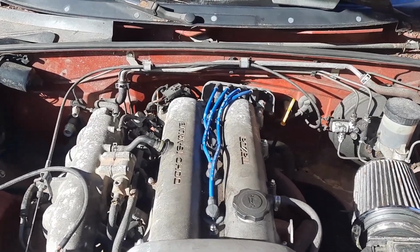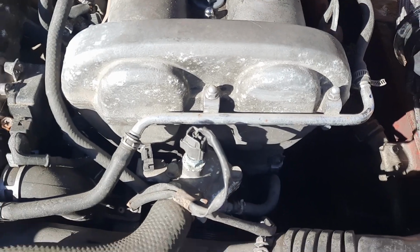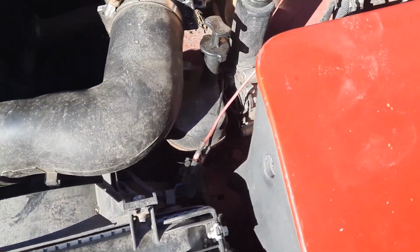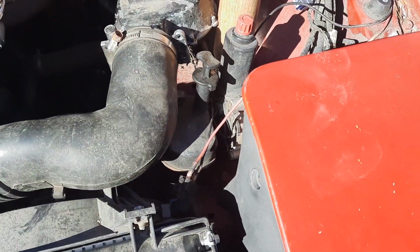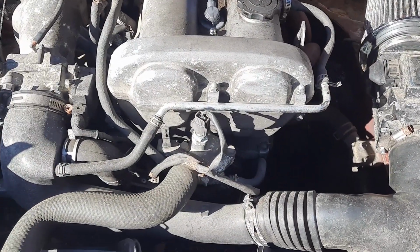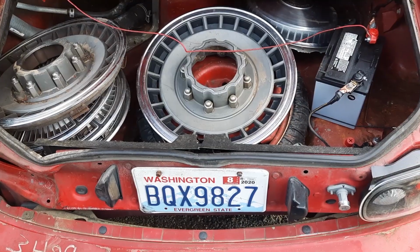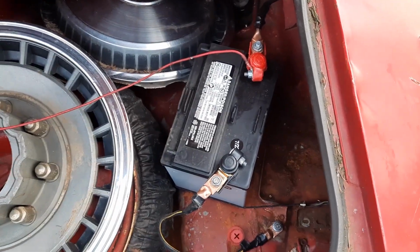I also previously replaced this coolant sensor back here, not this, because as you know, this fan is controlled directly from the battery. That's a headache for later. Haven't replaced that. It probably needs replacing, but that just... First order of business today is disconnect the battery.